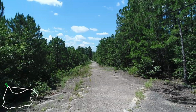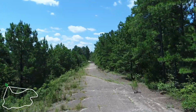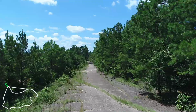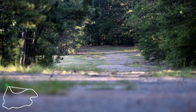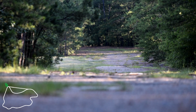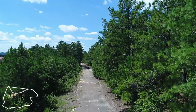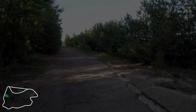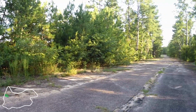As we exit turn 1 and start a long run downhill, it's worth noting that just north of here, underneath a housing development, sits the foundations of a planned 2-mile tri-oval, and just east of here would have been the planned infield golf course of Augusta International. Indeed, the original proposal included 8 different motorsports venues, including a hydroplane boat course in the infield lakes. The plan for Augusta was indeed ambitious. Unfortunately, this was no field of dreams, and although they built it, no one came.